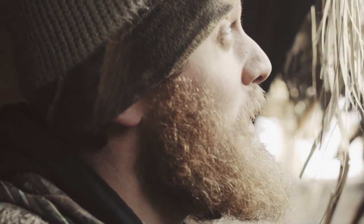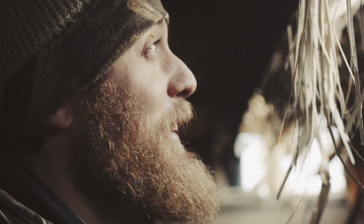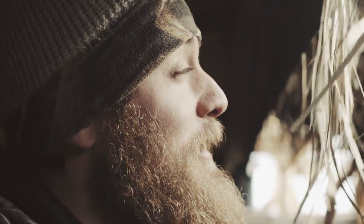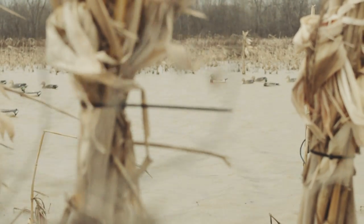Brush camouflages the blind up so they can't see it, that's for sure. You just gotta shoot through the brush. Make sure your lead's good though, in this wind. But they can't see you. They can't see you at all.